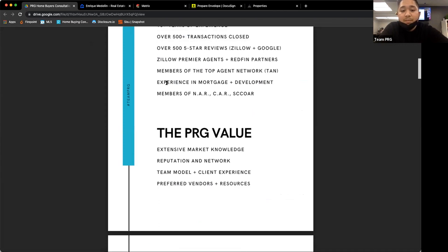On our team, we have experience in mortgage. We have a lending arm as part of our office, so if you want any second opinions or quotes, just like we spoke with our lender at the beginning of the call, they can definitely assist you. We also have experience in development. Not only is our team real estate agents, we have a lot of investors on our team as well. We have renovated property before to rent out or flip.